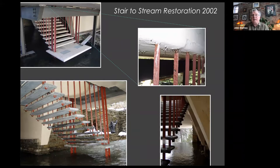Another project in 2002 was the reconstruction of the stair to the stream. I'll show you more images of this coming up, but the stair was in really poor condition. If you look at this image on the right, these are hangers that were suspending the stair treads. You walk from the living room down the stair, and then you're right above the stream over Bear Run.